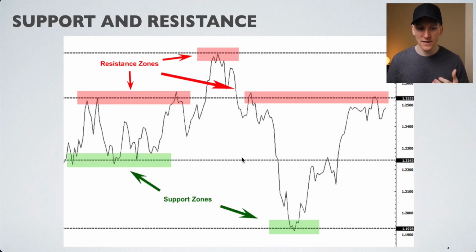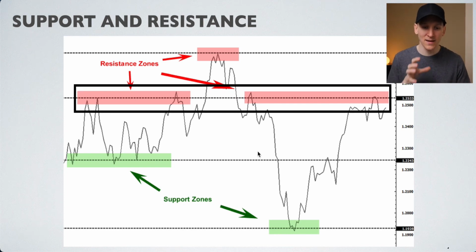So let's look at resistance and support. You can see the zones here. Charts do not trade perfectly, so you have to look for areas, but we can definitely see this area is resistance. You can see buyers are coming in, the price is going up, but it always meets sellers around this level. And so that would be known as an area of resistance.